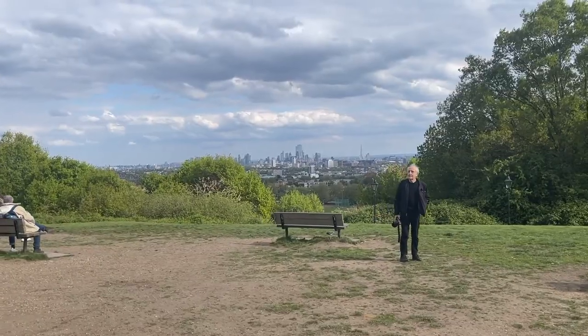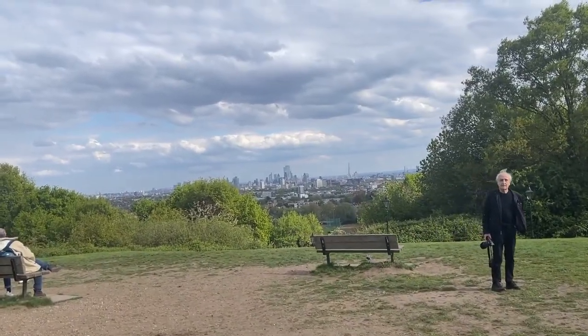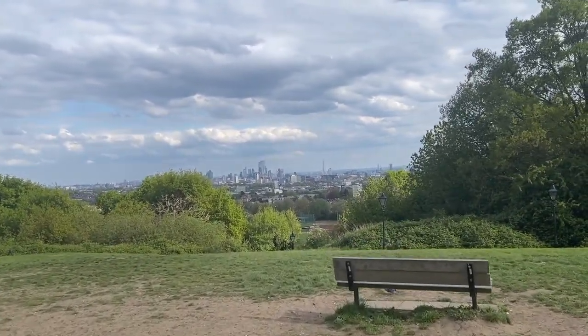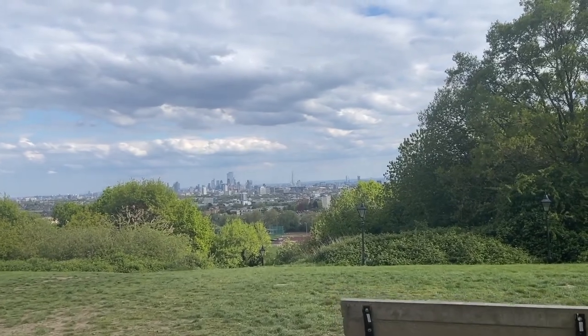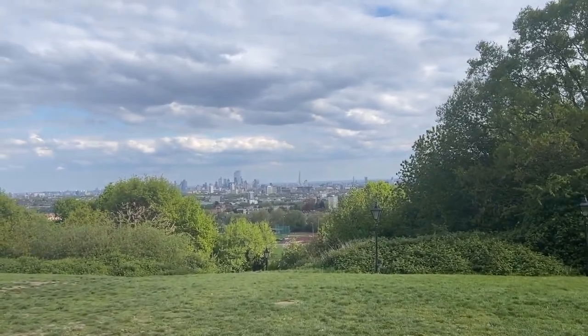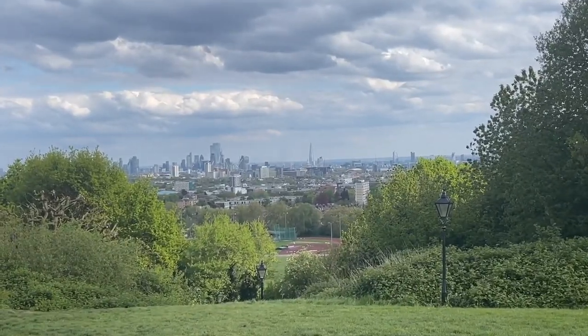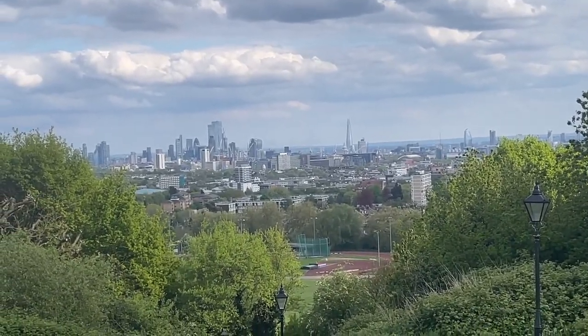So that was quite a satisfactory climb. We have reached the top of Parliament Hill, and I'm gonna show you guys the view from here. Let me zoom in so you can catch more of the details.